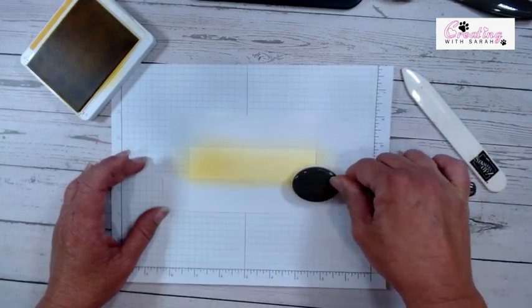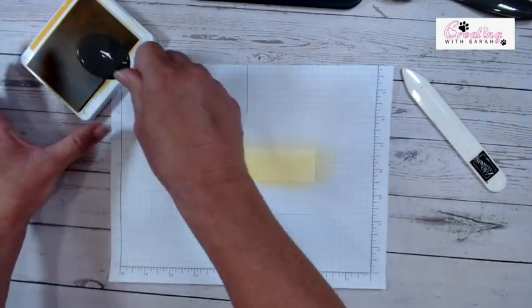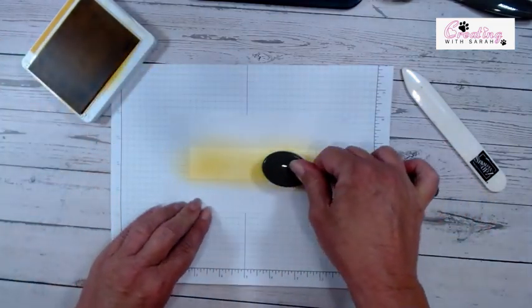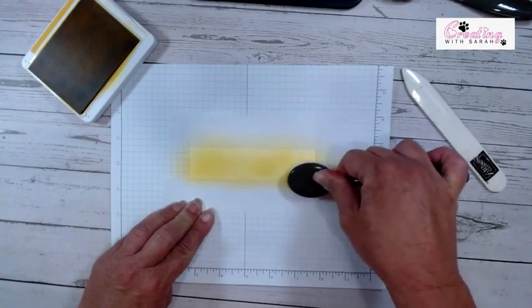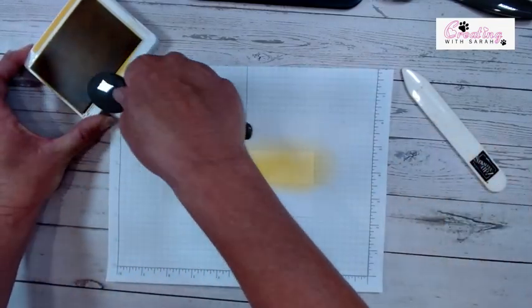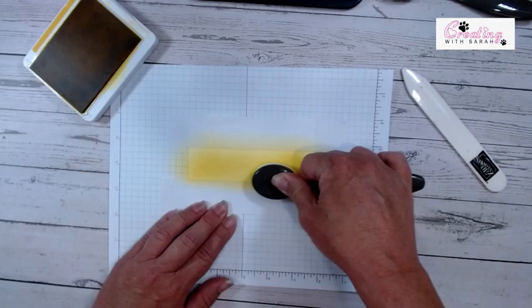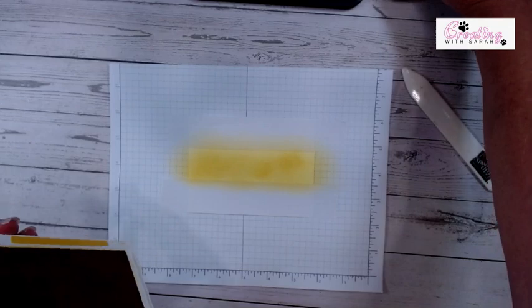I like mine nice and bold and dark, so I really don't mind it being super dark. So I'm going to actually probably do 1 or 2 more coats depending on how it looks. And the more pressure you put, the darker it's going to be as well. I think that looks okay. Well, let's just add a little bit more. I am not afraid of color. Okay, so that one is done. Close this up. We will use it again.